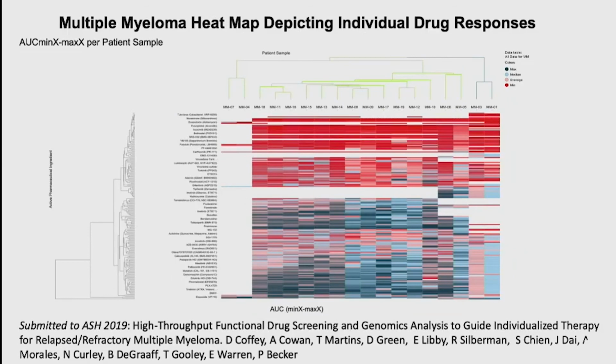And that's kind of expanded here, where you can see a lot more drugs. Red means that the patients are sensitive, and blue, the dark blue, means that they were resistant. So you can see here that every single patient looks completely different.